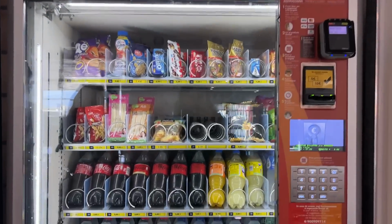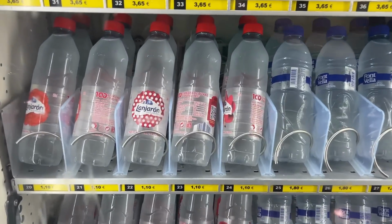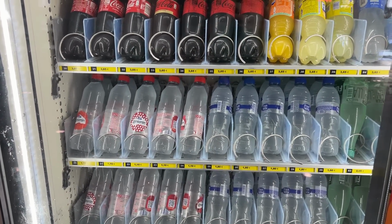So the great thing actually about flying out of Palma Airport is that you can get a bottle of water for just €1.10 here. So we're going to pick one up. It's much cheaper than getting it on the plane.